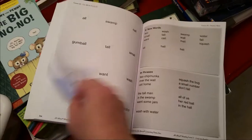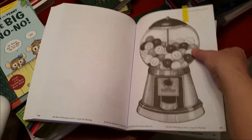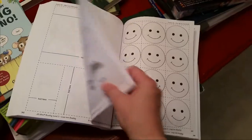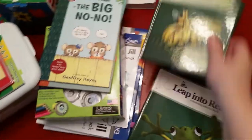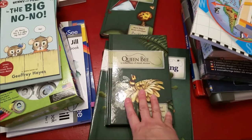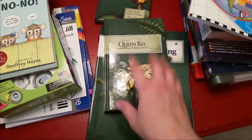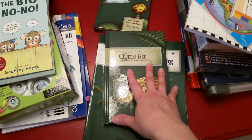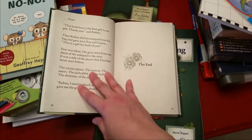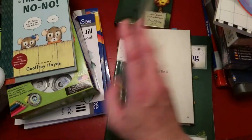Oh, the gumball. I guess you put all of these in the gumball machine, and then you read the word, and if you get it right, you get to take that piece of gum. They're real simple little games, but it works. They really, really work. And then the readers are phenomenal. Every word in these readers is decodable. Every story you read is at the level of whatever lesson they're at. You don't get introduced to words that they haven't learned the phonics for. They should be able to decode every single word in the story. And I cannot tell you how much we've loved this program.